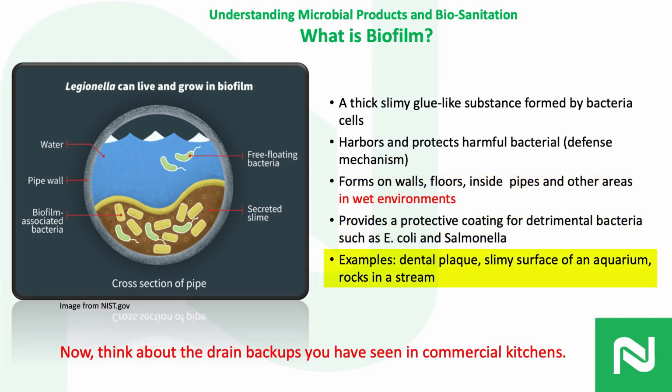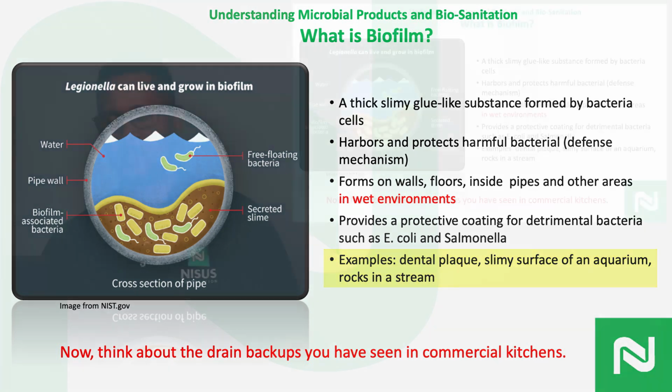Some examples of biofilm are dental plaque. If you've ever woken up in the morning and felt that slimy feeling on your teeth, that's a sort of biofilm. If you don't brush your teeth at all, that biofilm builds up pretty thick, and that would be a very good example, as well as rocks in a stream. If you're walking along a fresh stream, you step in, and you slip on a rock, that was a layer of biofilm on top of that rock that allowed you to slip.